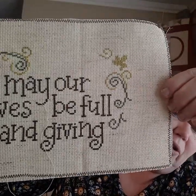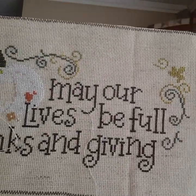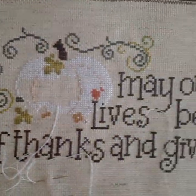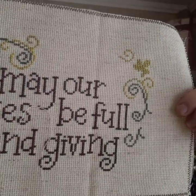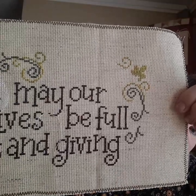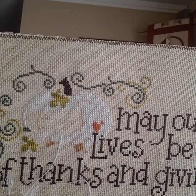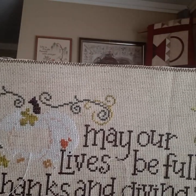Okay, the other thankful project that I had going in August, my autumn August, is another Cherry Hill Stitchery called An Autumn Wish. I've been working a lot on this one as well because this is 14 count Aida. I think it's like oatmeal. And this one I can work on at night or in the car because it's a bigger square. So I've got all the words done and I've been working on the vines. And then I need to finish the white in the pumpkin.